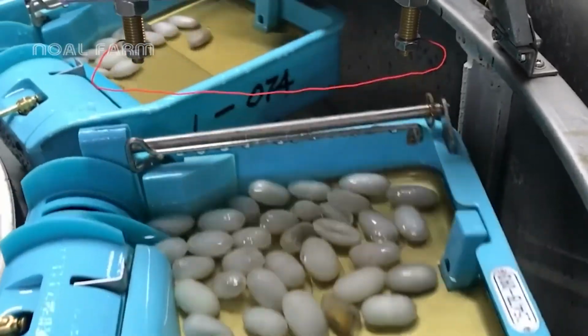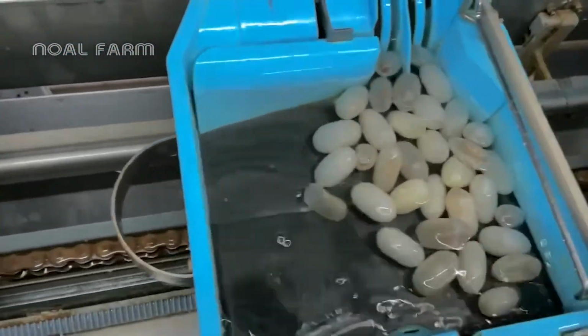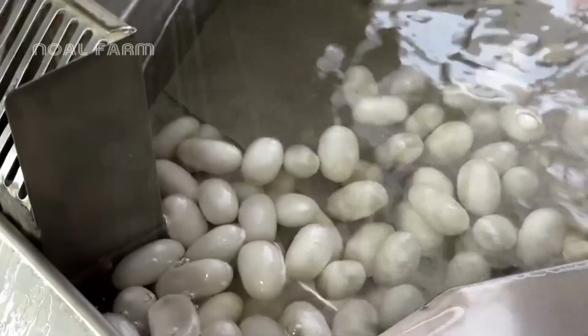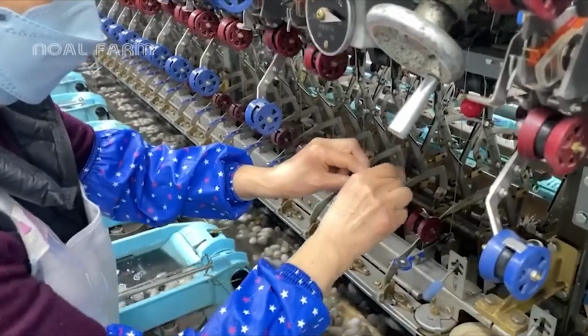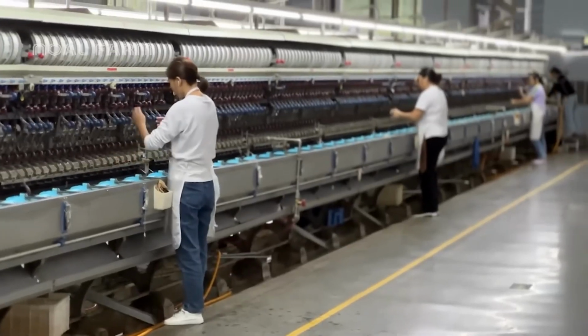The softened cocoons are then fed through a reeling machine. The silk thread from each cocoon is drawn out and wound into a continuous strand. Typically, a single silk thread is made from multiple cocoons to ensure length and strength.